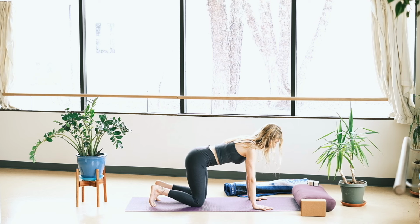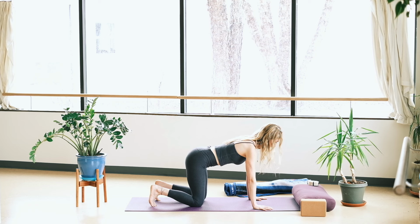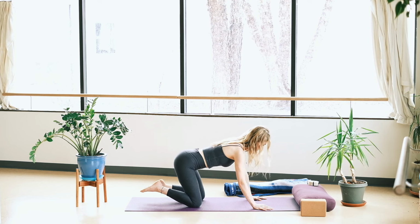So think about nothing else is really moving in the pelvis. It's just the knees lifting and lowering, and we're keeping our neutrality, which is so good for the pelvic floor and our core. Last one. And lower. Take a break in your child's pose.